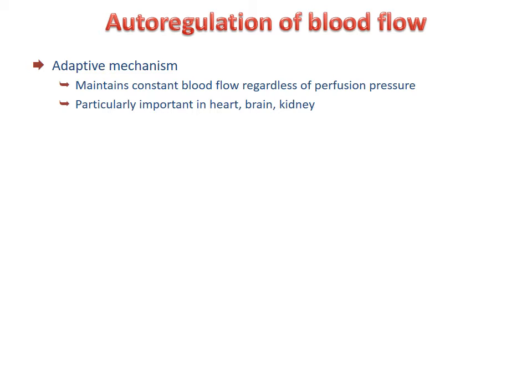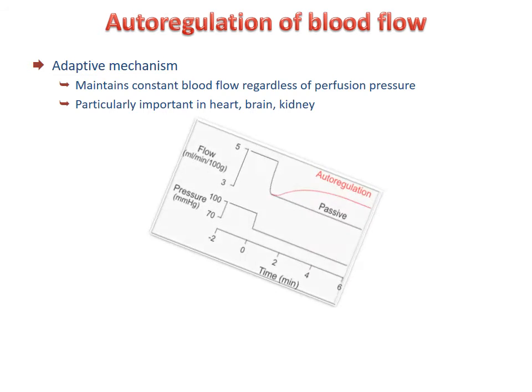I briefly introduced autoregulation earlier. It is a feature of the coronary, cerebral, and renal circulations. Autoregulation is a mechanism that is intrinsic to these blood vessels. It is a response to changes in the environment which acts to maintain a constant blood flow in the face of changing blood pressure. It is illustrated by the graph on this slide.